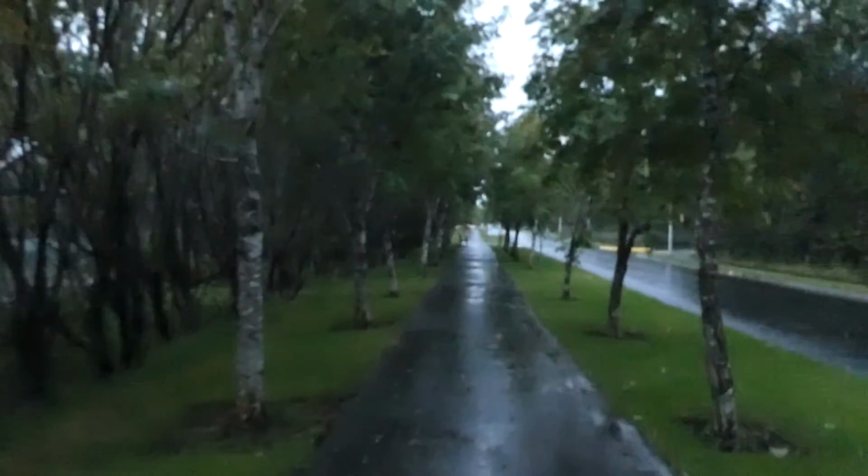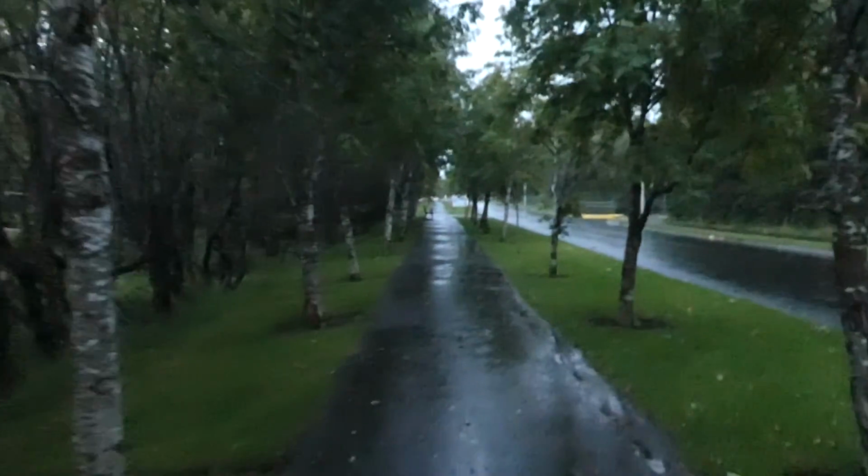Luckily it's not very far to the campsite, but it's further than I would have liked in the rain. I'm planning to go see my volcano today.